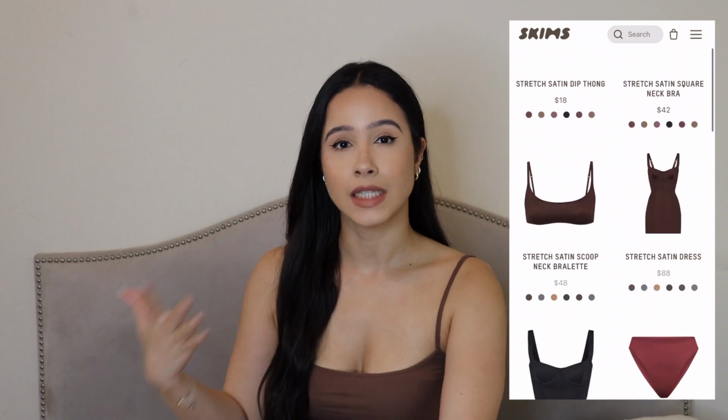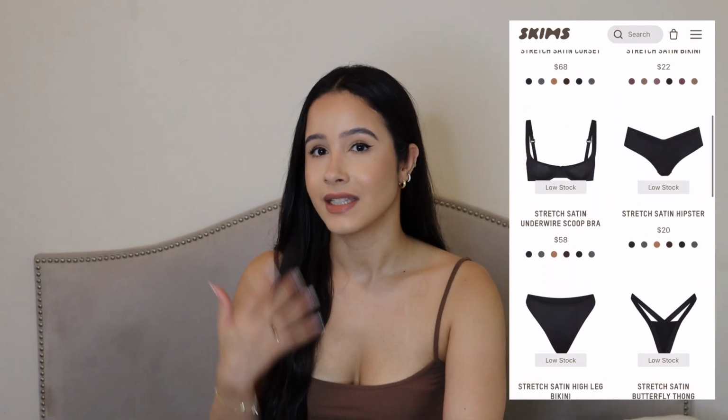So let's start off with the two tops that I picked up, because honestly, even though the website says it's supposed to be for after hours, intimates, I'm not wearing it for that. That's not the reason why I picked it up. I actually picked this up because I feel like a lot of satin pieces that look like they're intimates are actually really nice when you're trying to dress up and go out.